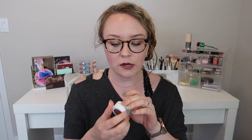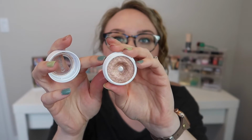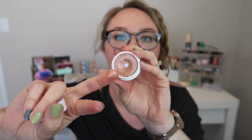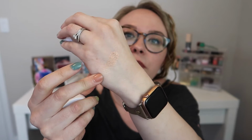Let's just go ahead and pull the first one. This is the shade Sundance. This is a beautiful warm copper summer shade. This is probably one of my all-time favorite ColourPop shades. It is so beautiful. Let me give it a little bit. Oh, it's such a soft formula. It's just so pretty. I love that shade. It's a very neutral shade, but so beautiful.